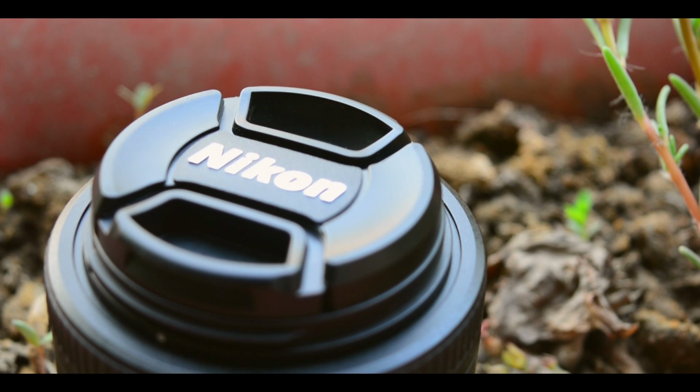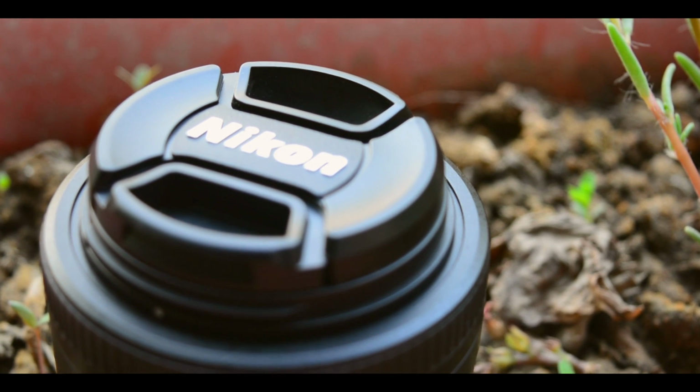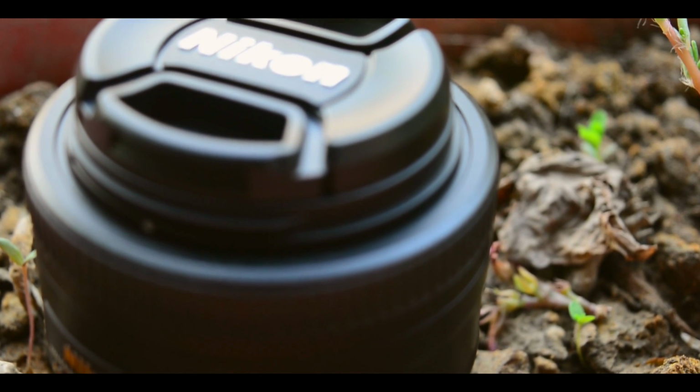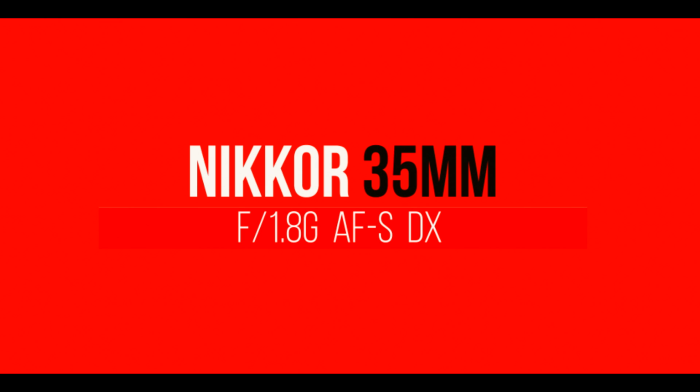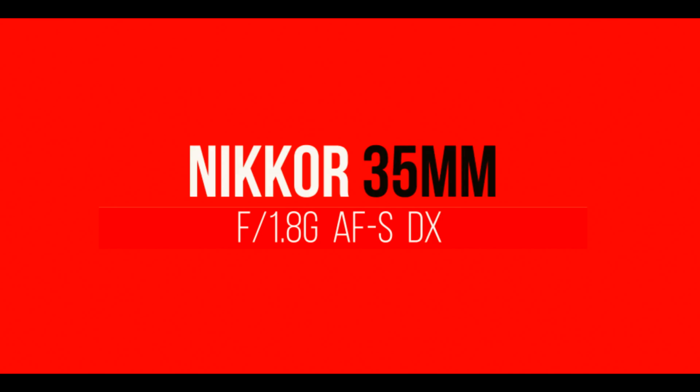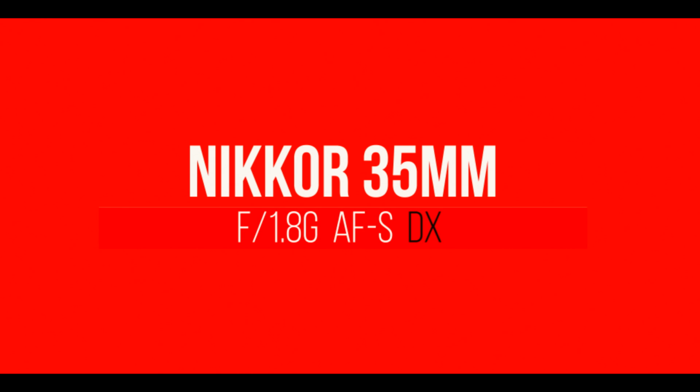So guys, this is possibly one of the best lenses to upgrade to from a kit lens in the Nikon family. This is the Nikkor 35mm f1.8 AF-S DX lens. Now I know that's a mouthful, but here's what it means. Nikkor is Nikon's brand for lenses, 35mm is the fixed focal length, f1.8 is the maximum aperture, which allows us to conclude that it indeed is a very fast lens for the price. G here stands for gelded, which indicates the absence of an aperture ring. Then AF-S stands for silent wave autofocus motor, and finally DX stands for the lens's compatibility with crop sensor cameras. Nikkor 35mm f1.8G AF-S DX lens. Boom. Now let's go over all these one by one.